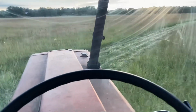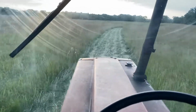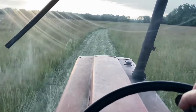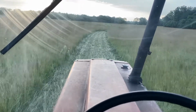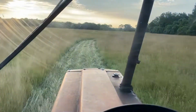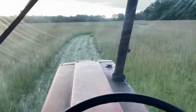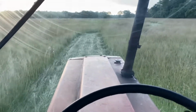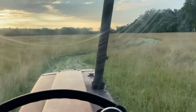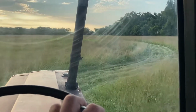Probably somebody's going to say, why didn't you just cut that all in one piece? Well, it was plowed that way. That's the reason. Yeah, and I can't drive a straight line, you can tell. Doesn't much matter, it's got to get put in the bale. No penalties for making crooked lines in my hayfield. If I have my way, this is all going to be laid down before noon.